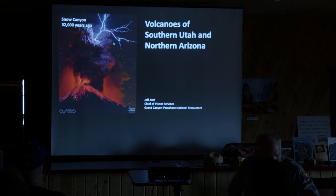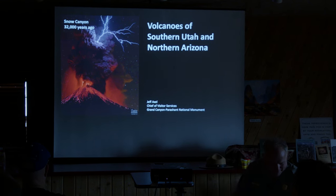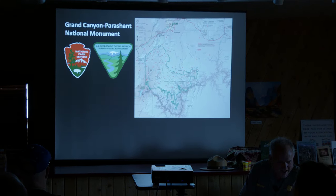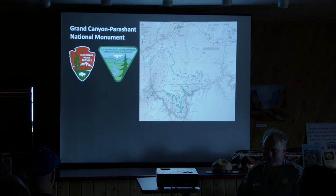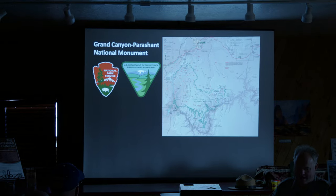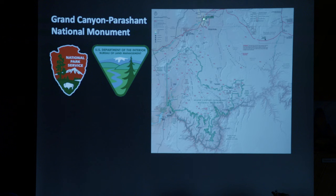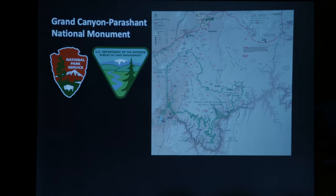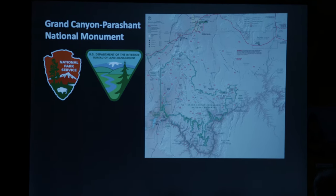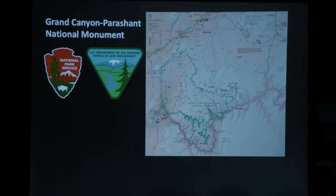So, you know, not Santa Clara cinder cone, but close enough, again, what we would have seen here. And just to show, since most folks don't know where the monument I work at is, it's on the Arizona Strip. It's 1 million acres in size. It's between St. George and the Grand Canyon. So that green outline there, that's the monument. It's 80% Bureau of Land Management, 20% Park Service, but we manage it together. We've got about 20 employees at Parashant. I've been there about 8 years, absolutely love it.